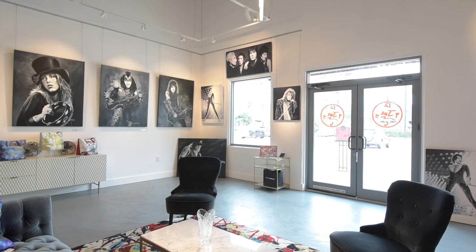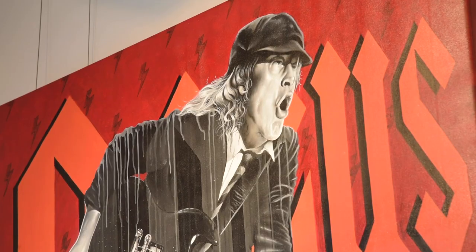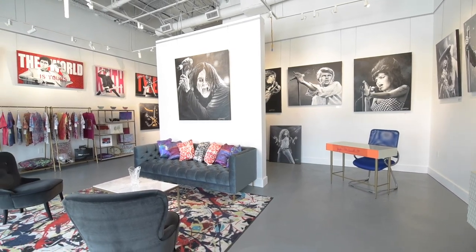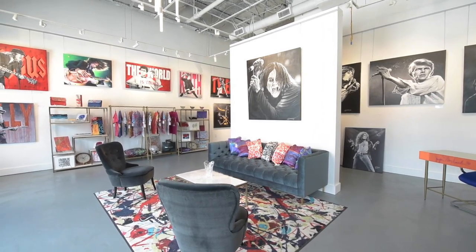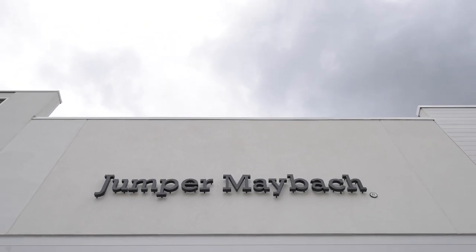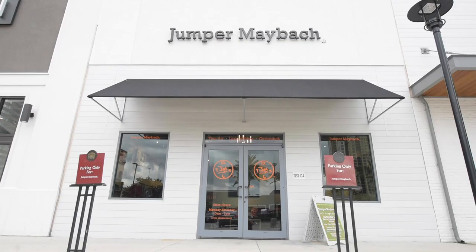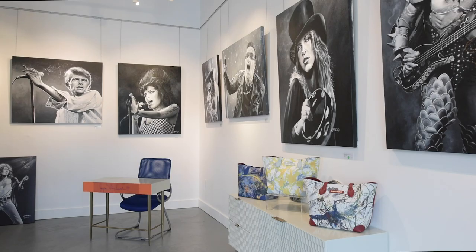Join Jumper Maybach at his Uptown Park Gallery in Houston for this amazing exhibition, presenting art and entertainment as one. Stop by this flagship boutique, Houston's premier artistic and performance concept space, featuring celebrity artist appearances, rock stars who paint, and an experience where the relationship between the artist and the spectator is intimate, deepening the appreciation for the art and allowing guests to interact with celebrity artists and famous musicians.